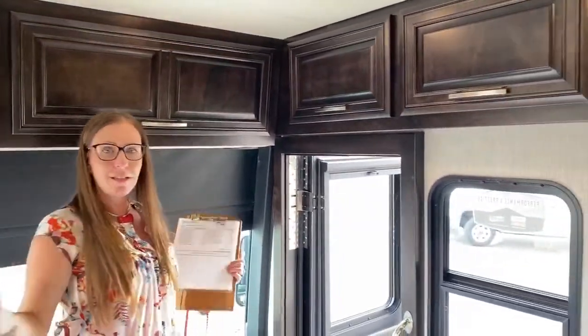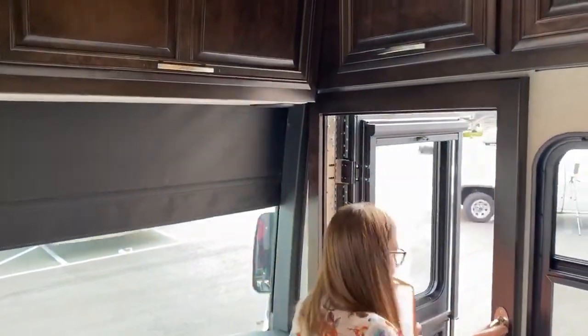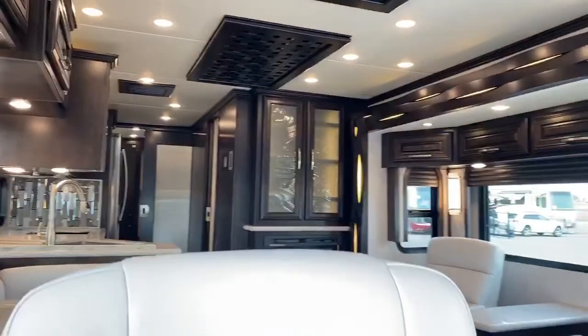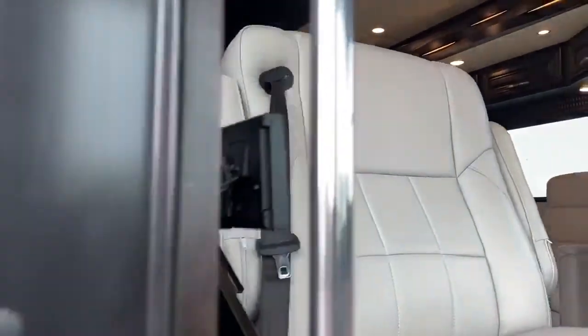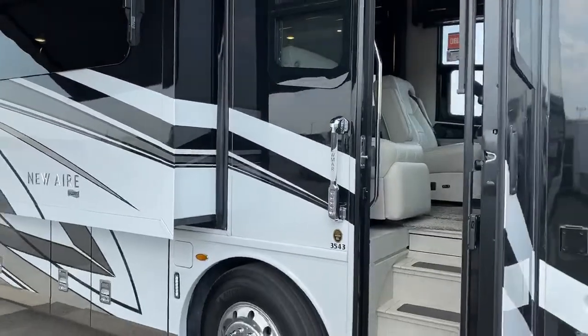And now that we've seen the inside, let's go ahead and take a look at the outside. So the Surrey decor is both on the interior and the exterior. You'll notice Surrey is going to be a lot of really stark black and white combinations. It's spectacular. So just a stunning coach.